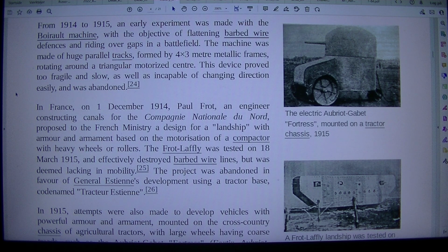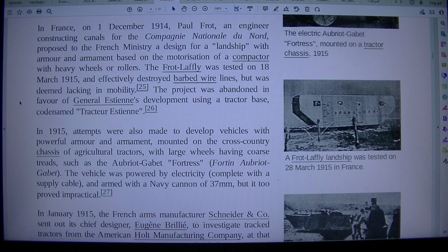In France, on the 1st of December 1914, Paul Frot, an engineer constructing canals for the Compagnie Nationale du Nord, proposed to the French Ministry a design for a landship with armor and armament based on the motorization of a compactor with heavy wheels or rollers. The Frot-Lafley was tested on 18 March 1915, and effectively destroyed barbed wire lines, but was deemed lacking in mobility. The project was abandoned in favor of General Estienne's development using a tractor base.